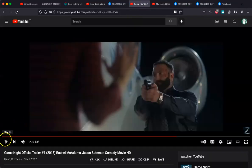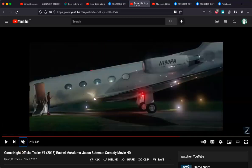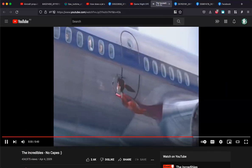Okay, so the really thing that's worth considering is that turbofans are quite dangerous. That people do actually get sucked into them.